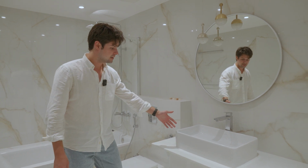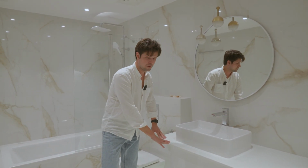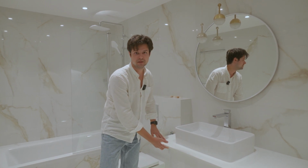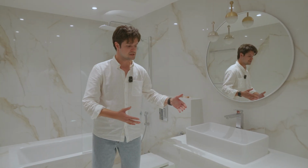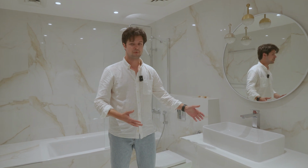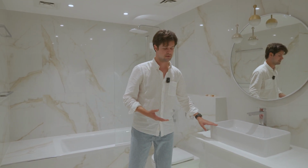Here we have a sink that is installed on the countertop. So this is a custom-made quartz countertop that we created specifically for this bathroom as per the requirements. It allows us to give a personalized approach to make a bathroom more comfortable as per your request.